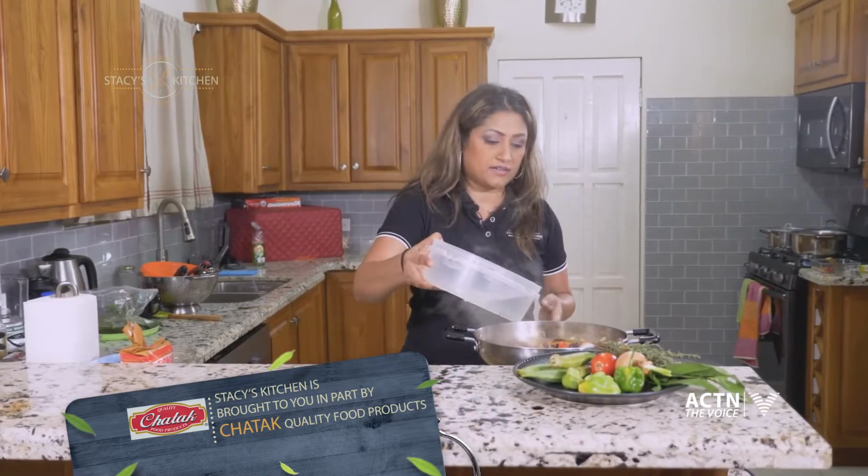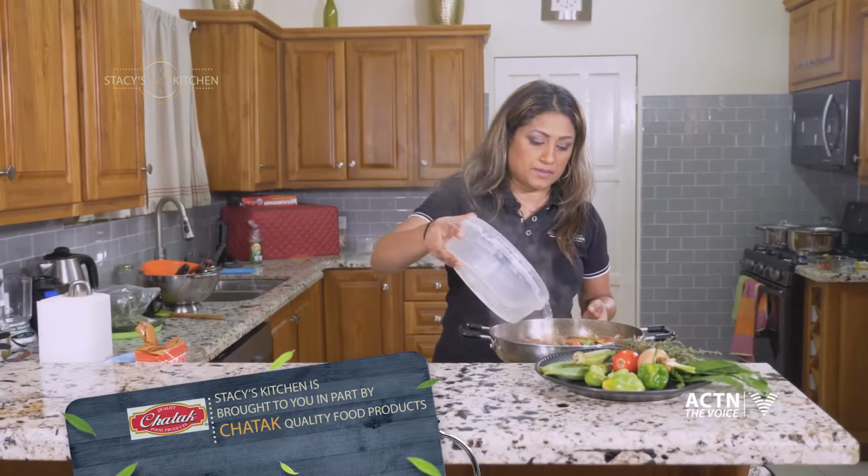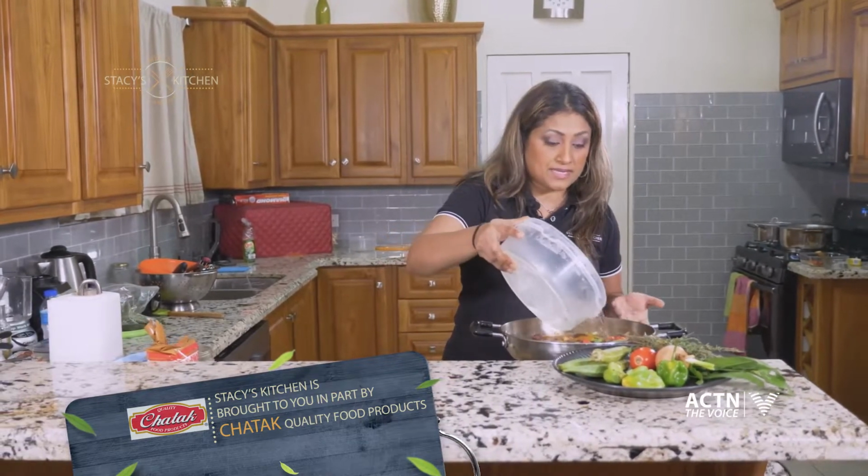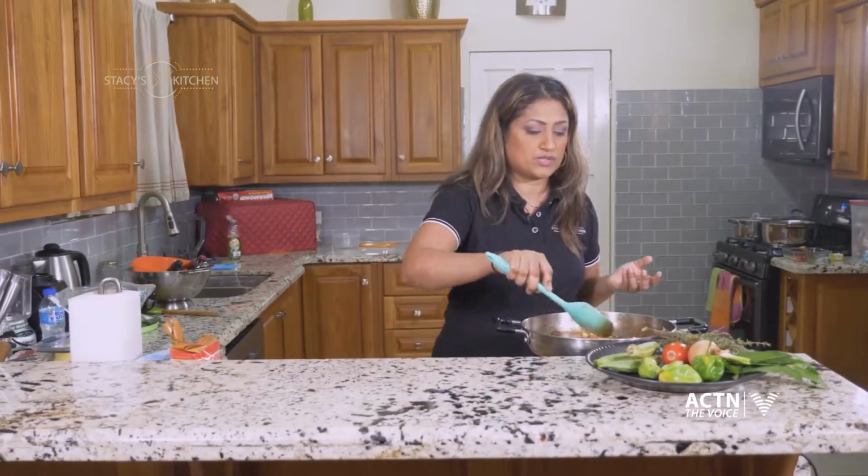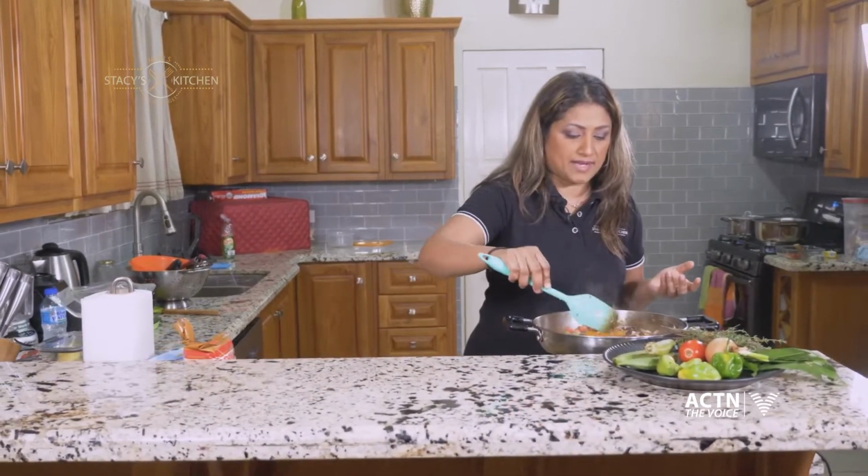So I'm just going to add enough water to barely cover the top. Because remember, the peas has already been cooked, well, softened. So we don't want too much cooking time again.